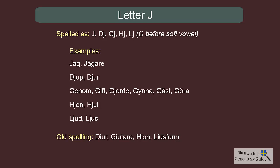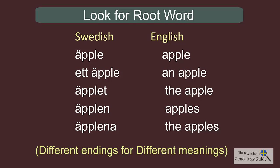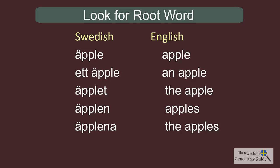As you're looking at a word in a record, one of the things you really need to do is also look for the root word. Because of the way the Swedish language is organized, they take the root word and then they do different endings to convey different meanings. So here we have the word äpple, which means apple. Ett äpple, for an apple. Äpplet, meaning the apple. Äpplen, which is plural for apples. And then äpplena. The root word all along is the word äpple.